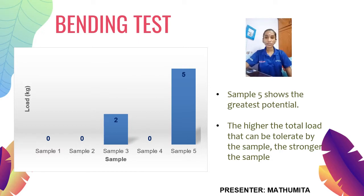Sample 3 has a total of 2 kg before bending. The higher the total load the sample can tolerate, the stronger the sample, which means the composition ratio of sample 5 has the highest potential in strength. This is maybe because it contains more adhesive, which is plaster of Paris. The bonding between each particle is stronger and more condensed.